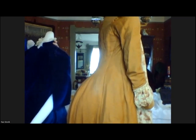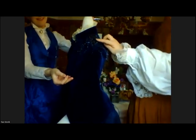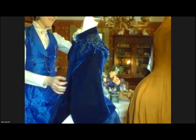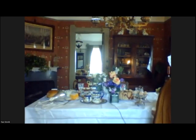Now this particular blue piece is actually one of my favorites in the collection. I know we've moved away from our microphones, so it might be hard to hear us. It is actually a honeymoon piece. My favorite piece of the detailing is here on the side. This is all hand done beading up here. And she also has the very iconic, a little bit smaller bustle shape as well. And then I will move this to the side so that way Anna can show you what she is wearing.